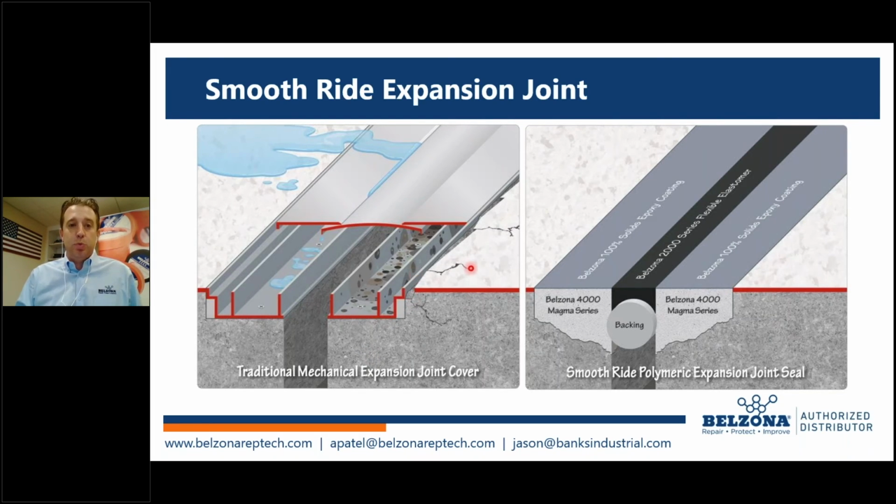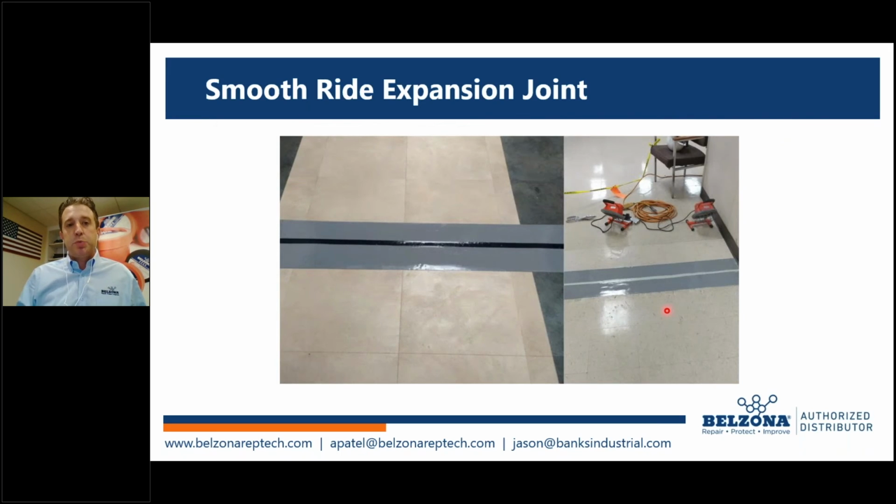It's called our Belzona Smooth Ride. And it's made up of a bunch of different Belzona products from our 4000 series to our 2000 series. And we can give it a nice smooth finish here. I'm going to show you the final image here. This is what our Smooth Ride expansion joint looks like at the end. As you can see, it's nice and smooth.